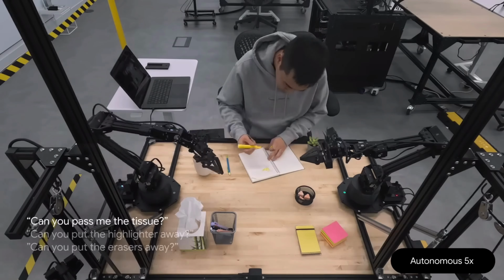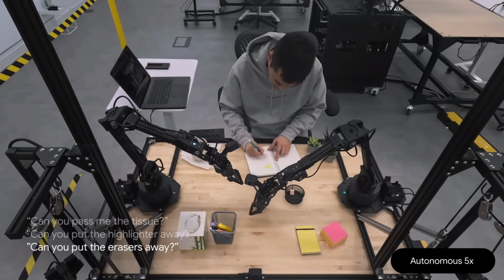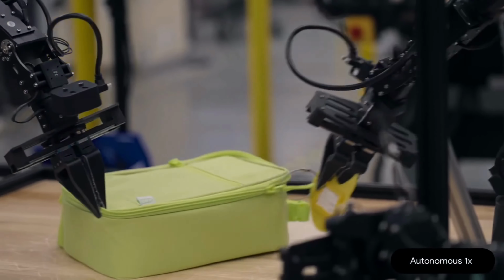And they're also working on this really interesting idea called robot constitutions. Robot constitutions. What is that? So basically, it's like a set of rules written in plain language that the robot has to follow.